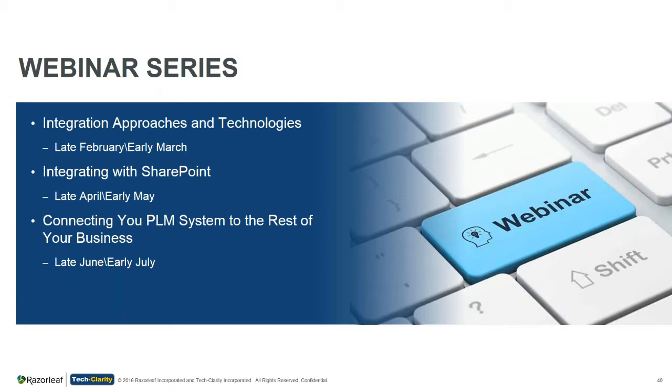I mentioned earlier that we deal with enterprise systems outside of the manufacturing and engineering space, including things like SharePoint. It seems like everybody has SharePoint. One of the first things we're asked when we talk to clients about integration is, how can we integrate this with SharePoint? It's very ubiquitous in the company. So in April or early May, we want to talk with you about how we can integrate with SharePoint. Here's what we're going to discuss in that webinar: a lot of people get confused because SharePoint is a collaboration platform. SharePoint has document management and revision control capabilities.